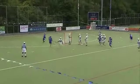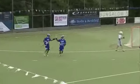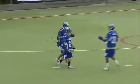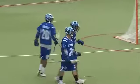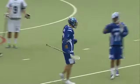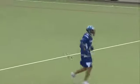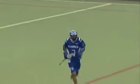Kane gets wide open. Nice finish. That's the first goal for Israel. Jesse Kane finally breaks the seal on the Scotland goal. Nice little left-handed shot on the run. Beats Ian Boland off stick side high. Second quarter, Scotland 7, Israel 1.